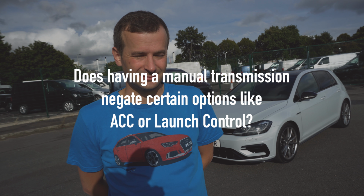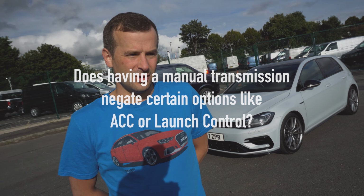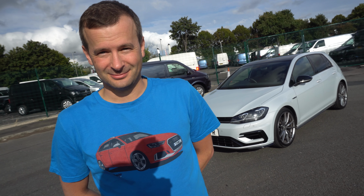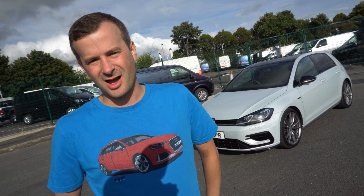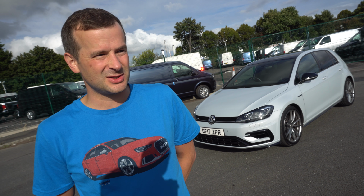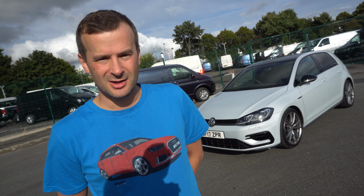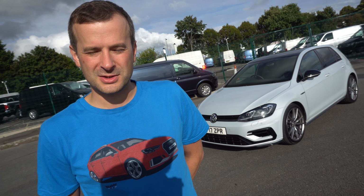Does having a manual negate certain options like ACC and launch control? Well, as I said, it doesn't negate ACC. Launch control, it does. The manual Golf R does not have launch control, whereas it does on the DSG, which is why the DSG 0-62 is around 0.2 or 0.3 of a second faster, something like that, because you've got that launch control helping you get away from the blocks.